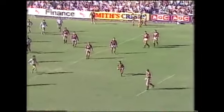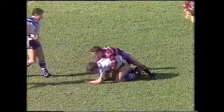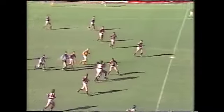Hasler looks on the outside for Meredith. Meredith at Vaughton. Vaughton standing out very wide. But a pass back into Meredith that's gone to ground. It's picked up by Canterbury, and that's an awful bit of play there. I don't quite know why Vaughton was standing so wide as a back.